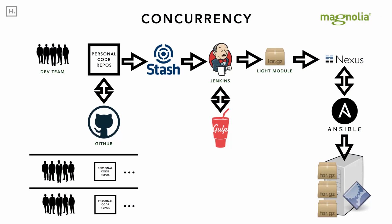So, how does this setup help with our concurrency problem? That's our team right at the top left. Everybody has their own private GitHub repository that they have cloned to their computer. And when we change something, and we consider it ready enough to be shared with other developers, we do a pull request via GitHub. And that request is then reviewed by some other developer. And if it's OK, it gets merged to the main master branch.